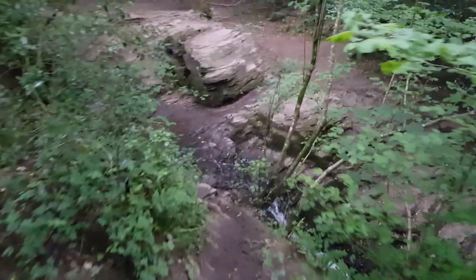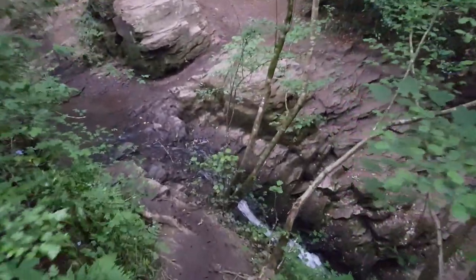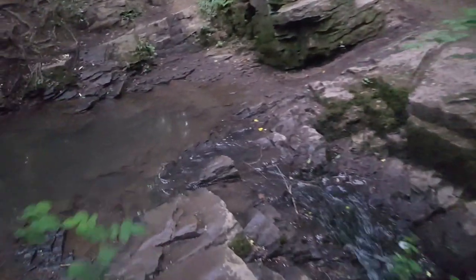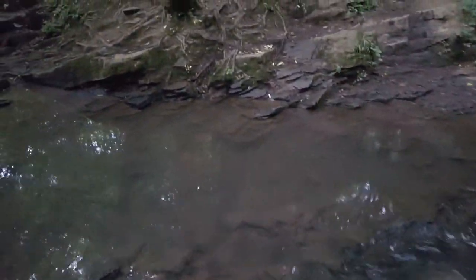See it from the top. Nice little place though. Oh, here we are. See if I can get a nice view of it. And there's the river going down.